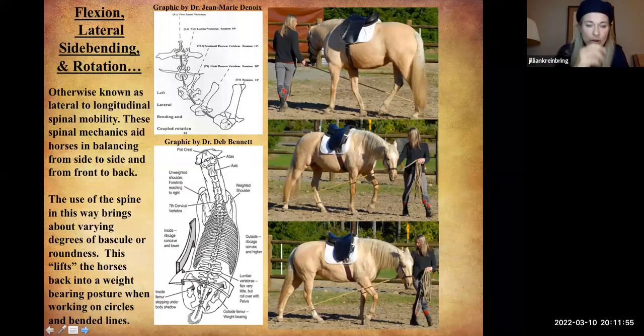graphic, okay? So you get the release at the poll, at the AO joint, you get the softening at the base of the neck, which starts the process of unweighting the inside legs. You soften where your leg is, the horse will create a side bend through the thoracics and a little bit into the lumbars, coupled with axial rotation, which then allows the horse's inside hind leg to step forward to the midline with a bend and to push himself forward. So this is what we're talking about, your lateral bend, and then when he pushes forward into longitudinal roundness, okay? Does that make sense?